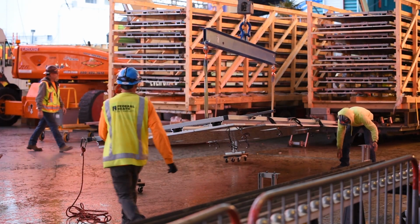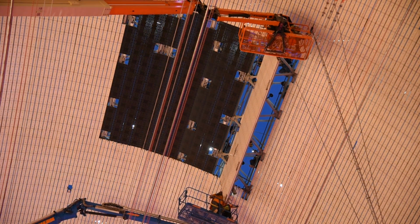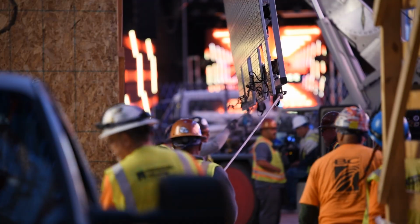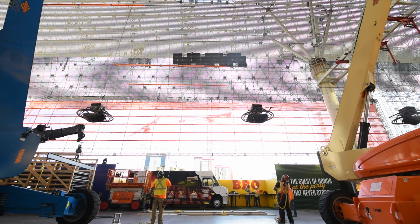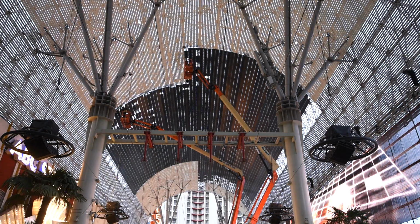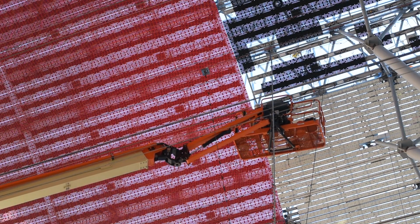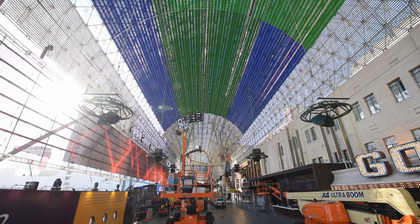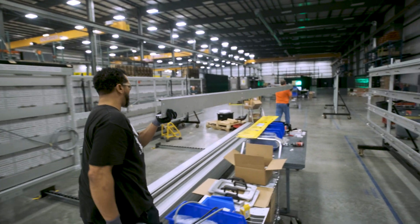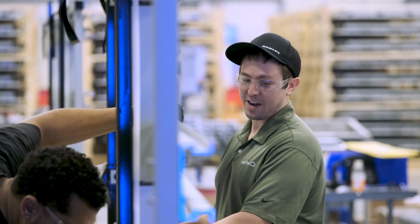The first shipment of crates arrived in April of 2019 as workers began removing the old facade from the canopy. Installation began in May, with the goal of completing the canopy in 8 discrete sections by December of 2019. As each section was completed, the canopy display was tested, and then workers began preparing the next section for installation. Back in Danville, Watchfire employees worked to stay 1 section ahead of the installation crew.